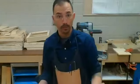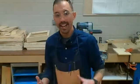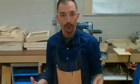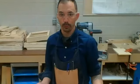So we're gonna chop up some pieces. We just cut those pieces. Now we're gonna cut them to length, and that's gonna be pretty much the majority of the cuts we need for seat piece N. So let's get those cut, and then we'll talk about the next step after that.